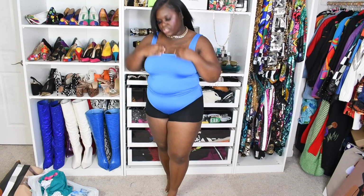And I don't want YouTube to ban me thinking I'm on here trying to be a scripper or nothing like that. You know what I mean? So here is the bodysuit. It was the color, really, for me. It does have a lot of stretch, so I probably could have sized down. This is an extra large, so I probably could have went large if I wanted to be honest.